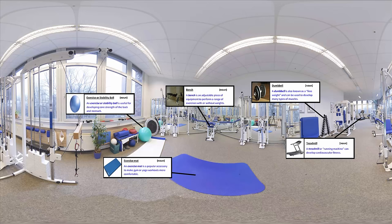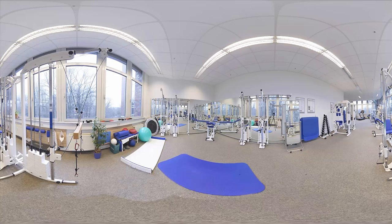Well, that's it for the tour of this gym. Before we finish, though, I would like to give you a short test of the words you've learnt today. I will now remove all of the vocabulary from the gym. I will now give you 5 seconds to find the exercise or stability ball. Look for the exercise or stability ball.